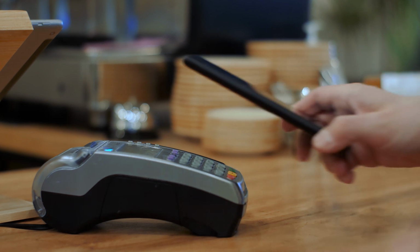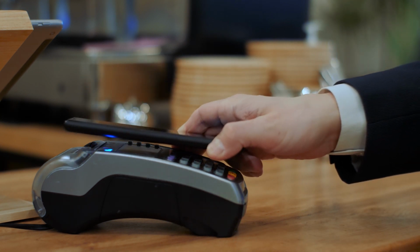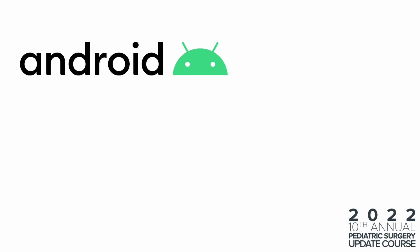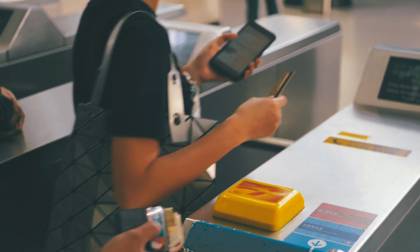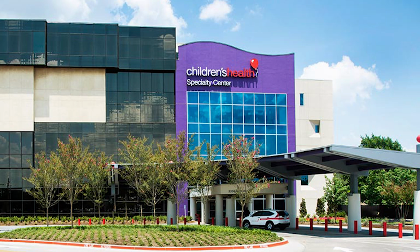NFC has been a staple feature on smartphones for several years. The first Android device included NFC in 2010, and then Apple followed in 2014, which means NFC has been present since iPhone 6. So it's pretty easy to find devices to use NFC. As a result, it's not surprising to see institutions like Children's Health in Dallas, Texas, are now using Identity Shield after Northwell Health.